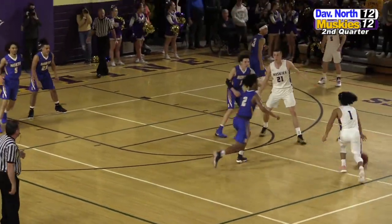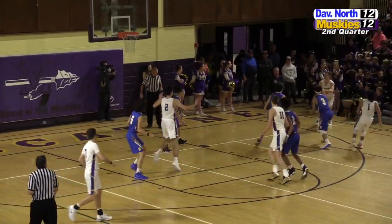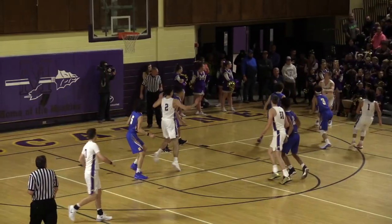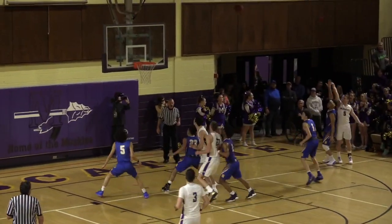Melendez gets the inbound. Goes to the right wing. Over to Falk. Falk, three-pointer up. Good from the corner. And that's huge, getting him heating up. That's what we need right there.